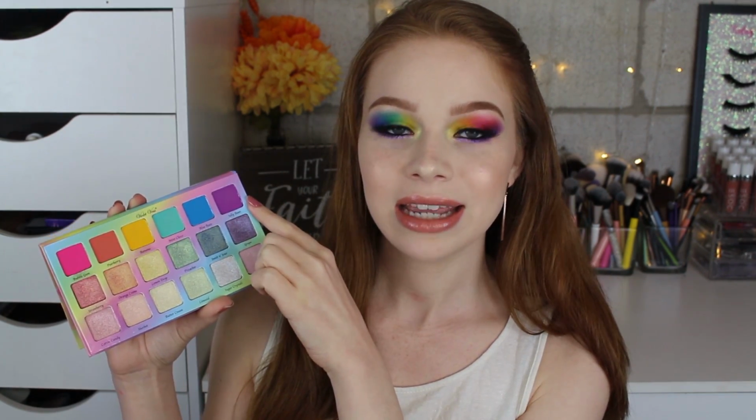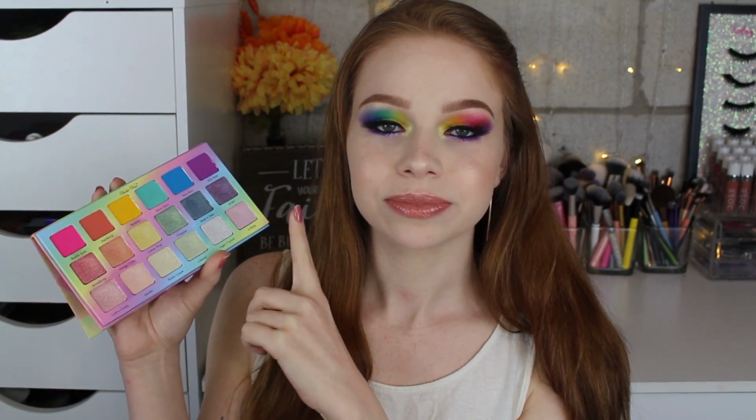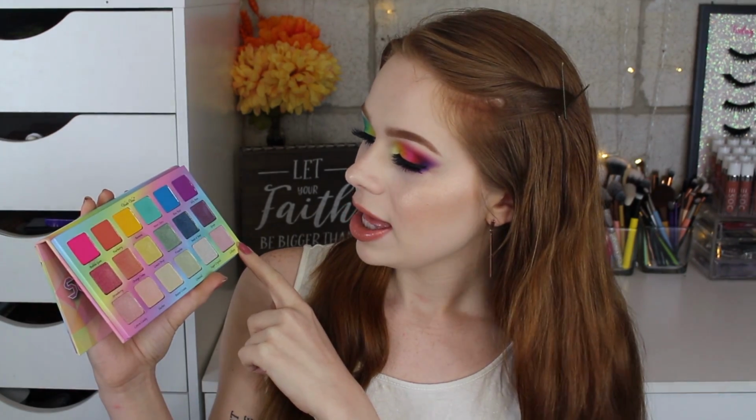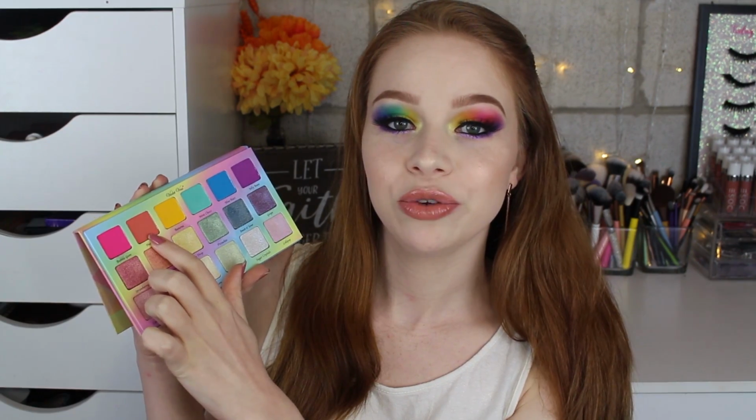The matte formula is more buildable. It can get vibrant, but it's definitely super easy to blend and work with, which is one of the reasons I say it's beginner friendly. I feel like the metallics are super foiled, and I love applying them with my finger. I think that they are beautiful. A lot of these lighter shades are more duochromy, and the only more neutral shade in here is this one called Pearberry, and this is actually one of my favorites. It's such a beautiful peachy shade.